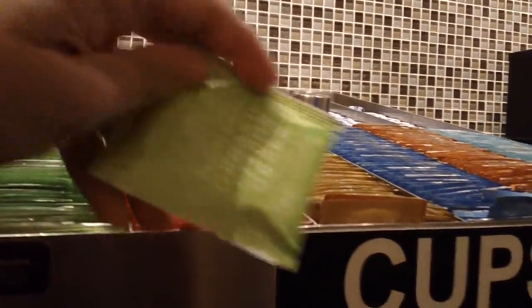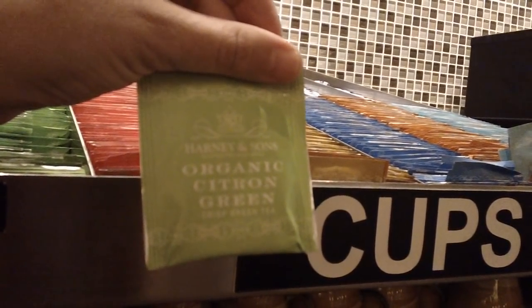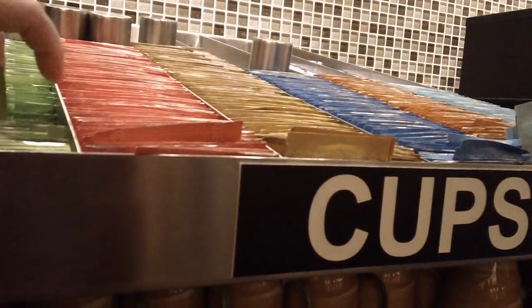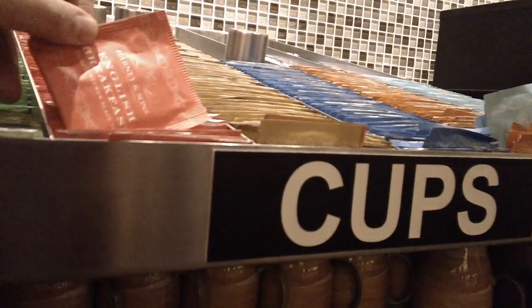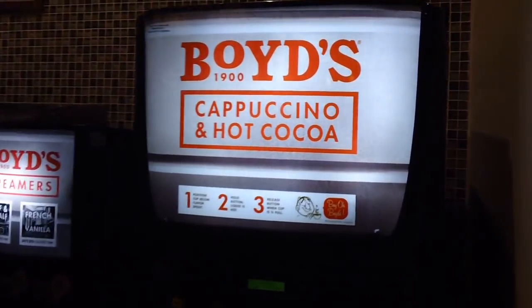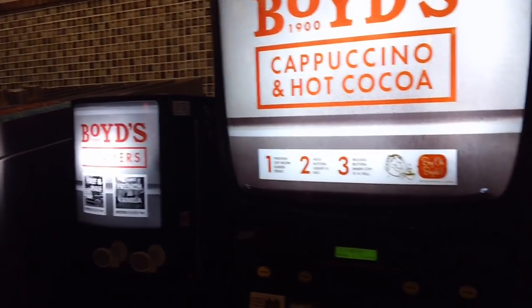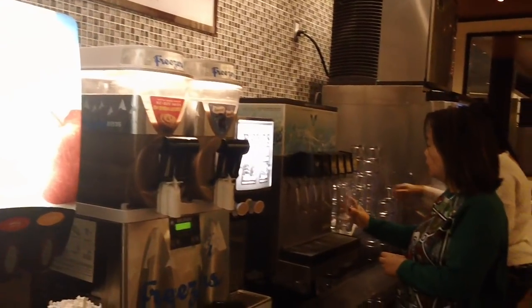So this, for example, is organic citron green tea. Right? This is good. And then others, regular teas, English breakfast teas, chamomile teas and so forth. And then you have cappuccino and hot cocoa and creamers. And the creamers, of course, come already sweetened. And then you have much of the same in this section here. Lovely, lovely, lovely.